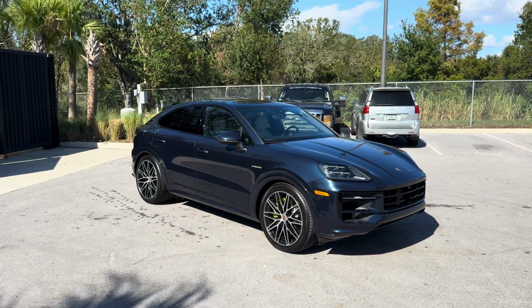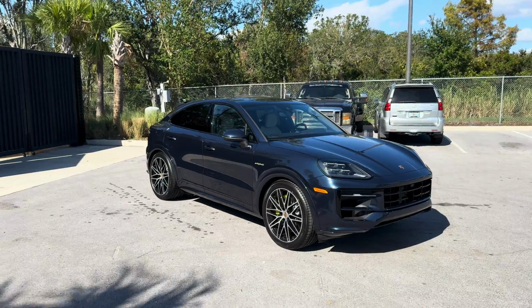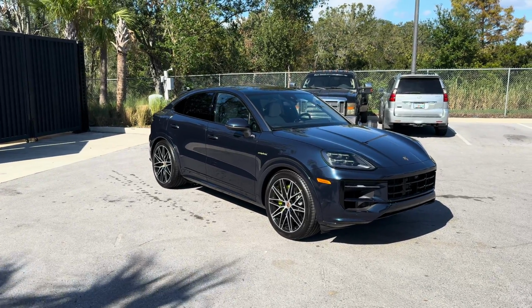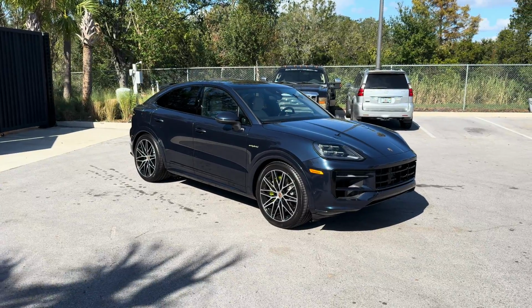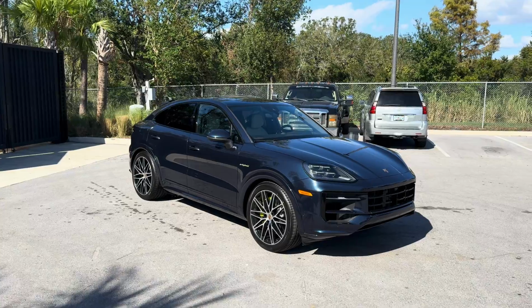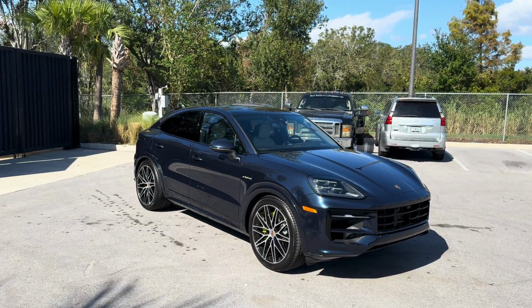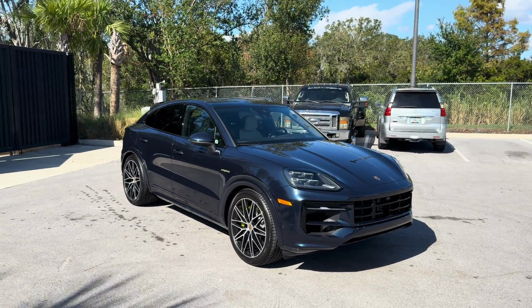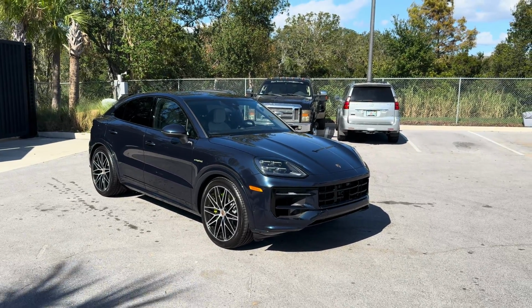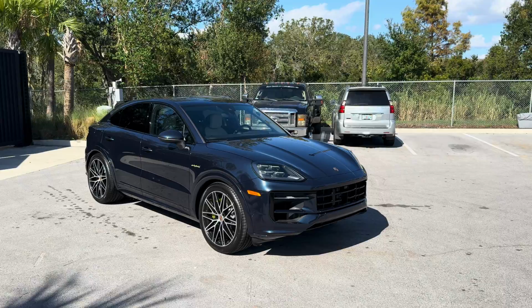The GTS, which is the new trim level for 2025, gets the 4-liter twin-turbo V8, but the higher output version of it, cranking out 493 horsepower, 486 pound-feet of torque, with a 3.6 second 0 to 60 time and a $125,000 base price.